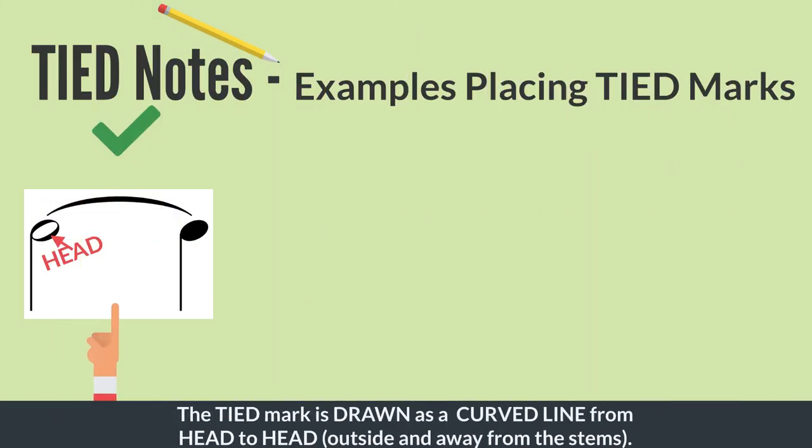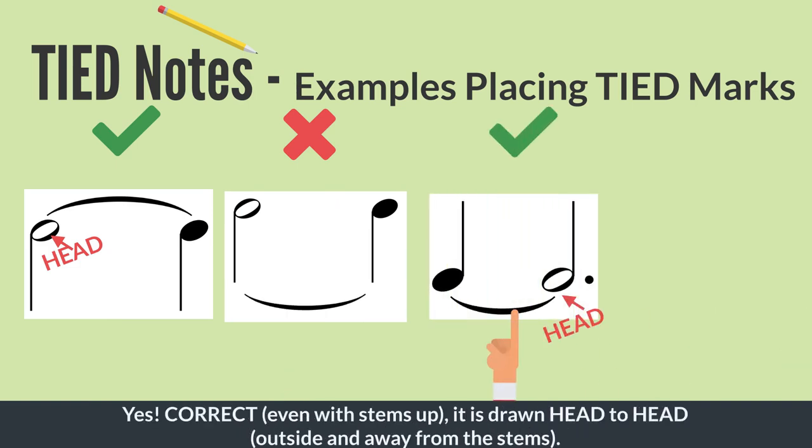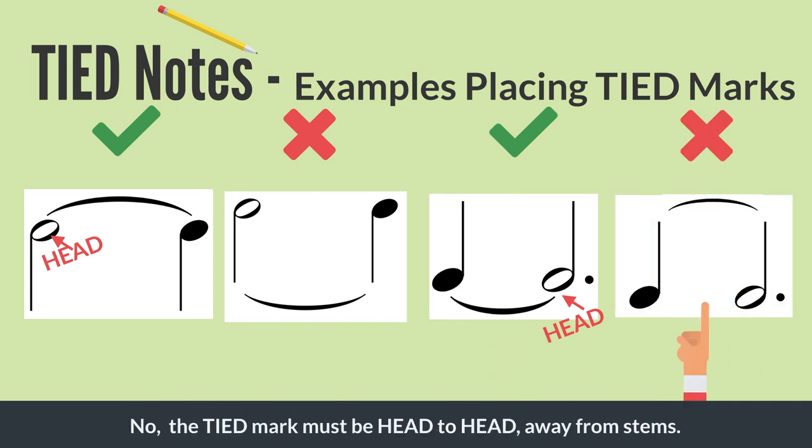The tie mark is drawn from note head to head, outside and away from the stems. Not to be placed anywhere in this area. Yes, correct. Even with the stems up, it is drawn head to head, outside and away from the stems. No, the tie mark must be head to head, away from the stems.